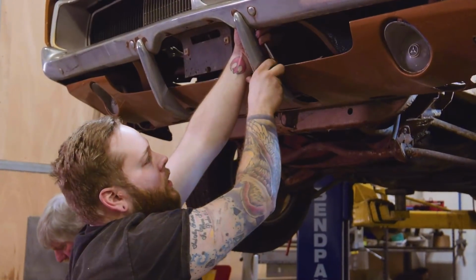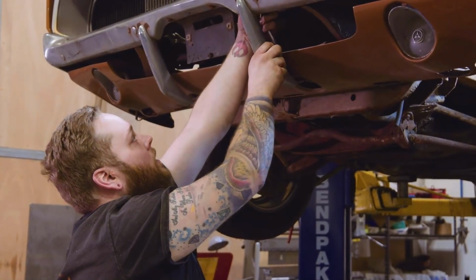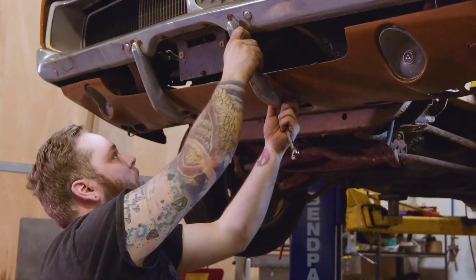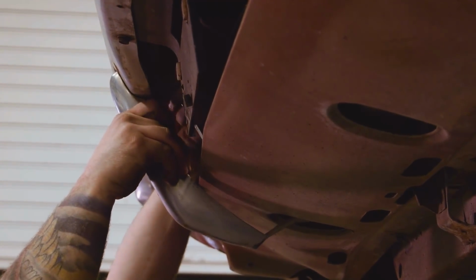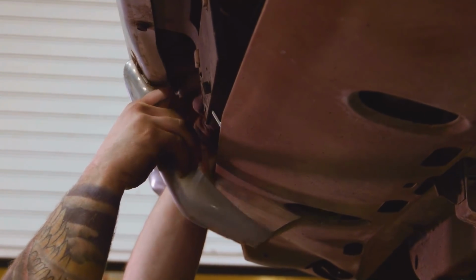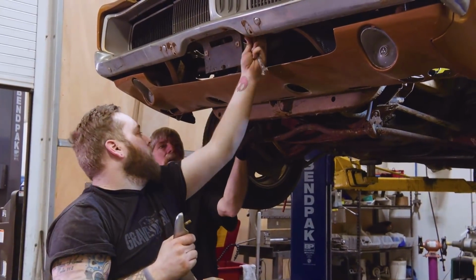So we can't get the lower valance off until we get the bumper guards off. So I'm going to take that off right now, and hopefully we can get that lower valance down. All right, now we should be able to get that valance free.